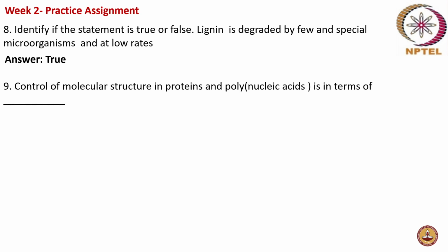Next. Control of molecular structure in proteins and polynucleic acids is in terms of what? What controls the molecular structure of proteins and polynucleic acids? At least you can relate for proteins. This one term comes very frequently when you talk of synthesizing proteins and all. What is that? Some choices, ma'am. Amino.